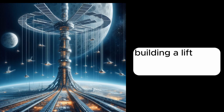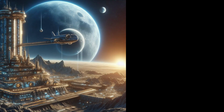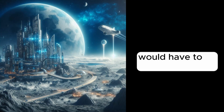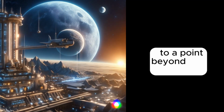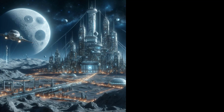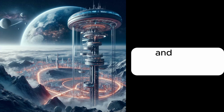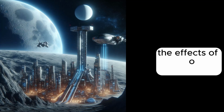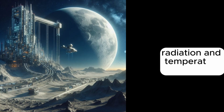However, building a lift from Earth to the Moon would also pose many engineering and logistical challenges. For one thing, the cable or tether that would support the lift would have to be extremely long, strong, and light, as it would extend from the Moon to a point beyond the Earth-Moon Lagrange points L1 or L2. These are the points where the gravitational forces of the Earth and the Moon balance each other out and where the docking port would be located. The cable would also have to withstand the effects of orbital perturbations, tidal forces, space debris, radiation, and temperature variations.